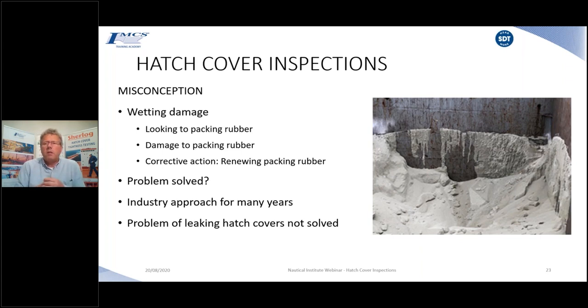Perhaps it may explain a little bit why we have had this very modest progress when it comes to hatch cover claims over the years. And what I can say is that by just replacing the packing rubber, the problem of leaking hatch covers is not solved.